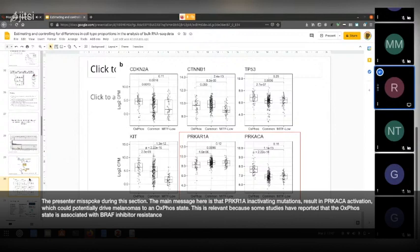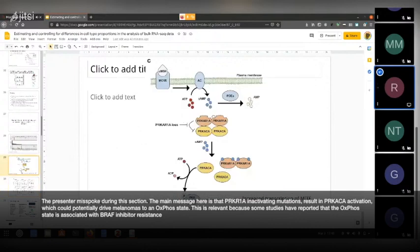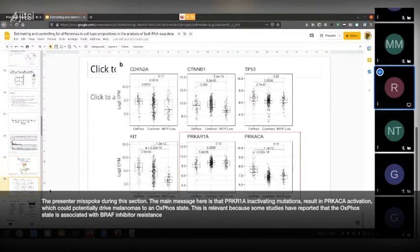This is just one of the interesting findings that we were able to see once we looked at the cancer intrinsic expression profiles. And we can also see, not only by looking at mutations but by looking at gene expression, that PRKAR1A expression is lower in the OxPhos samples, and PRKACA, the protein that is inhibited by PRKAR1A, is upregulated in the OxPhos samples. In summary, it's possible that PRKAR1A loss of function may be responsible for driving melanomas away from this OxPhos phenotype. And this is consistent when you look at the mutation and when you look at the RNA expression data.